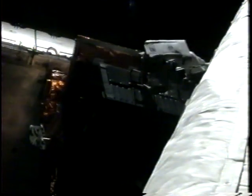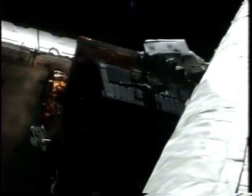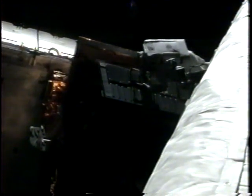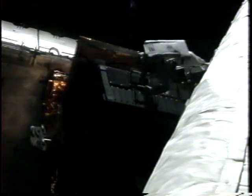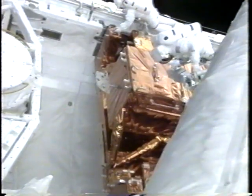Replaced by the near-infrared camera and multi-object spectrometer, which will offer Hubble, amongst other things, its first infrared view of distant astronomical objects. Discovery, Houston for EV8.